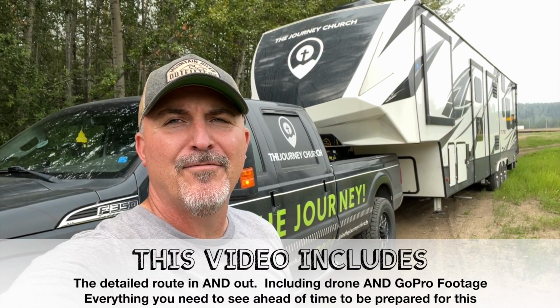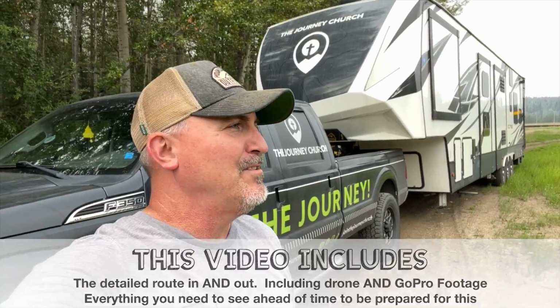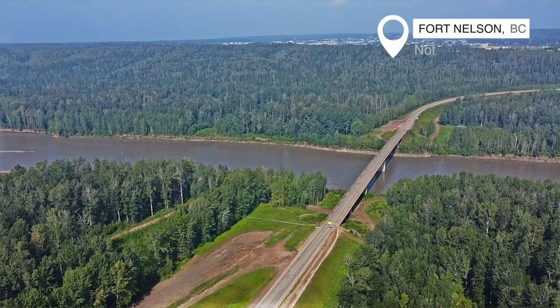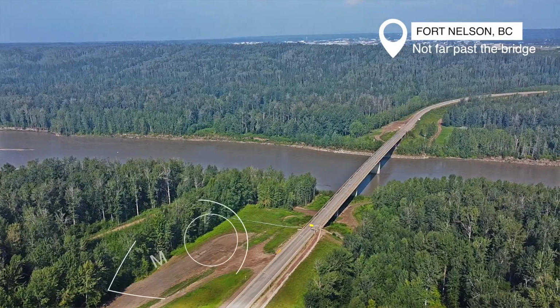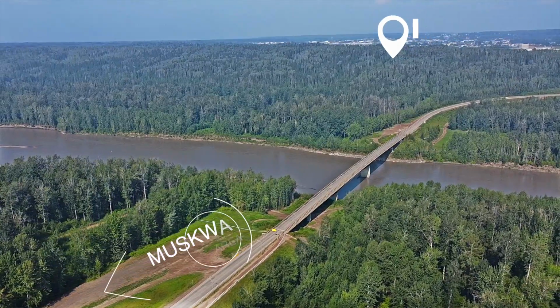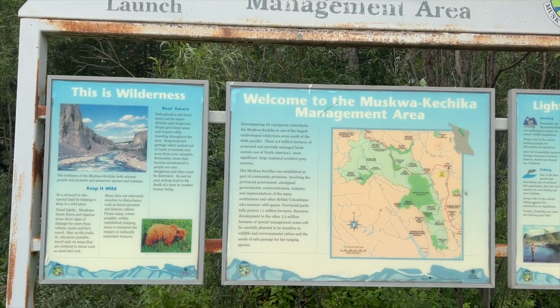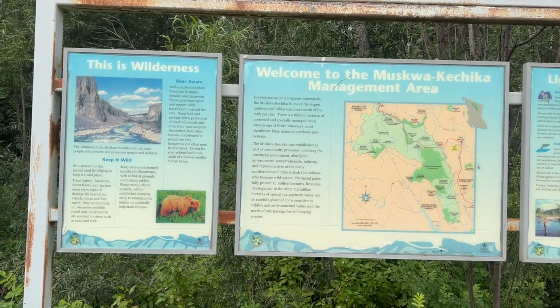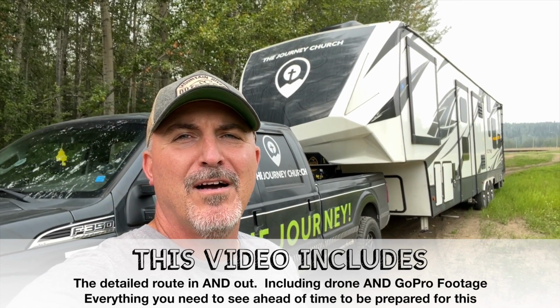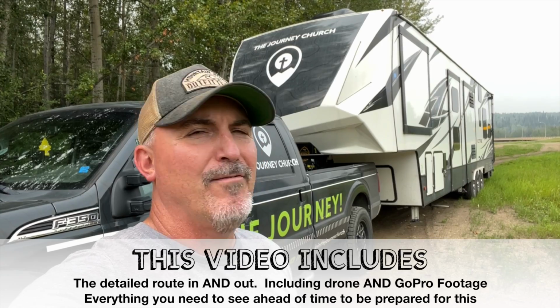Lots of driving from Dawson Creek to get all the way up here to Fort Nelson. And just before you get to town, there is a place called the Muskwa River recreation area. Pretty undeveloped, rural, rustic. So we just went and scouted it out, and now we're going to go in, cross under the bridge, and then out on the riverbed.